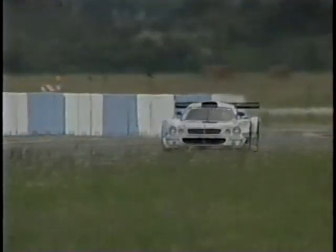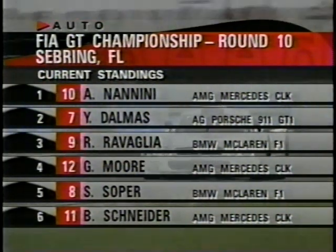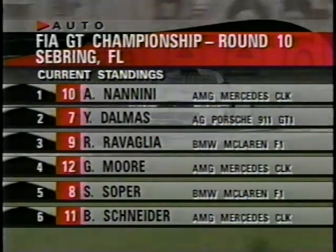So Nannini continues to lead in the Mercedes over Dalmas, Ravaglia, Moore, Soper, and Bernd Schneider after that first lap spin is back to 6th.